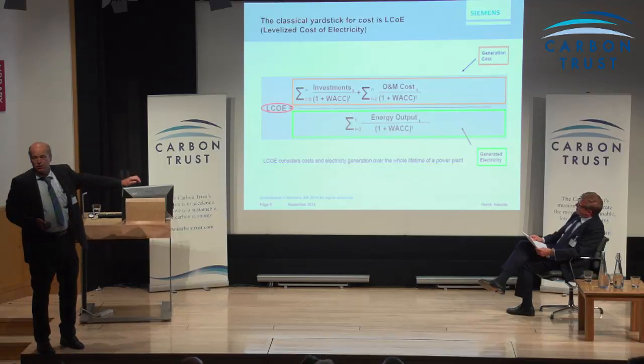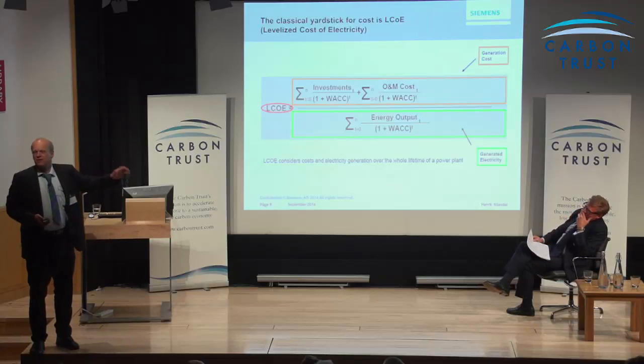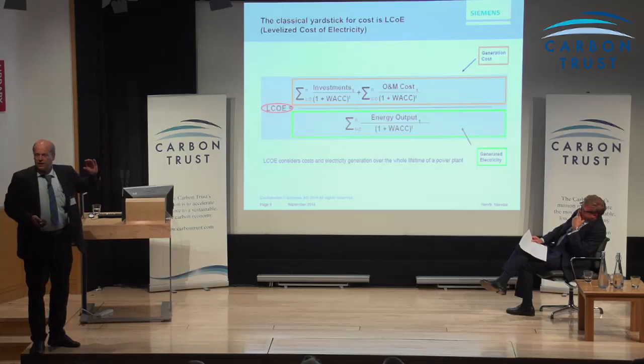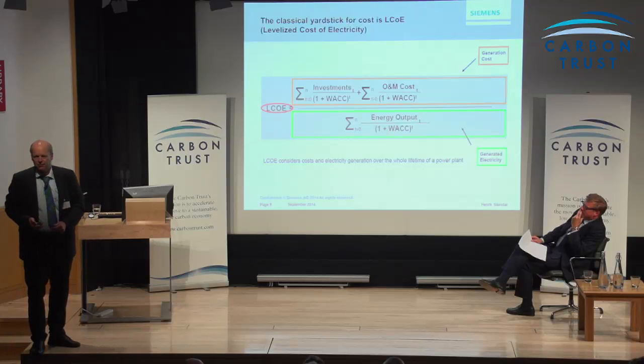A 6 megawatt turbine produces 25 million kilowatt hours, and it lives for a bit less than 25 years. It cannot live for 25 years because then you have other depreciation rules in the UK, so I need to be a little careful. It lives for sufficiently less than 25 years. So one could assume that the value of the energy would be 25 years times 25 million kilowatt hours, in other words, 625 million kilowatt hours.